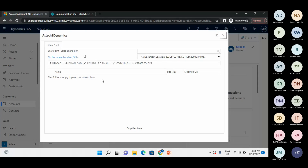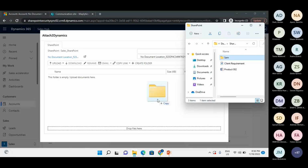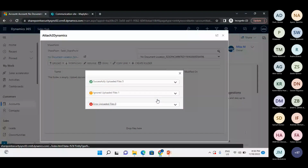So let's say this is the attached to dynamic record, and if I want to upload or download any files onto SharePoint, I can simply drag and drop a file or folder onto the UI. You may be aware that using out-of-the-box functionality, you can upload only one file at a time. But using our attached to dynamic UI, you can upload files or folders in a single drag and drop, and it gets uploaded immediately onto SharePoint.